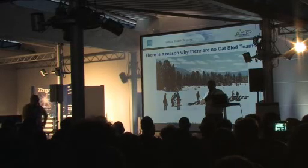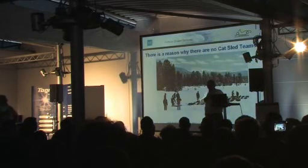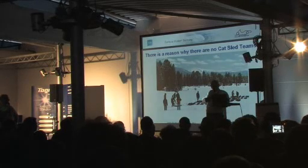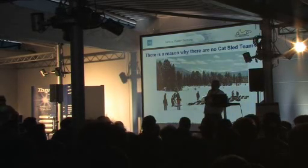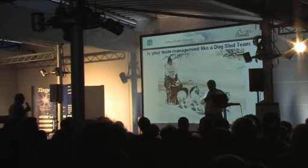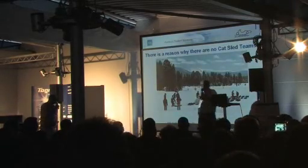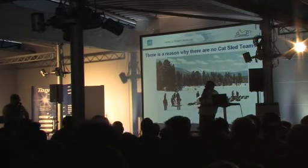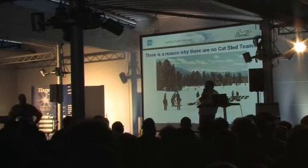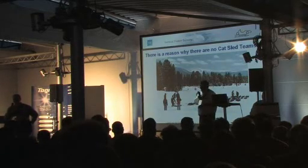You notice how many managers there are for the dogs: one. You notice how many managers there are for the cats trying to keep it under control: 1, 2, 3, 4, 5, 6, 7, 8, 9, 10, 11, 12 to try and keep the cats herded. And you also notice that in this slide the sled isn't actually going anywhere. So the question you've got to ask is, is your team a dog sled team or a cat sled team? And if it's a cat sled team, fix it.